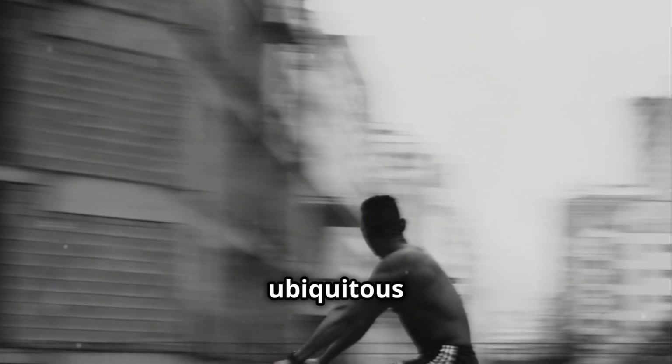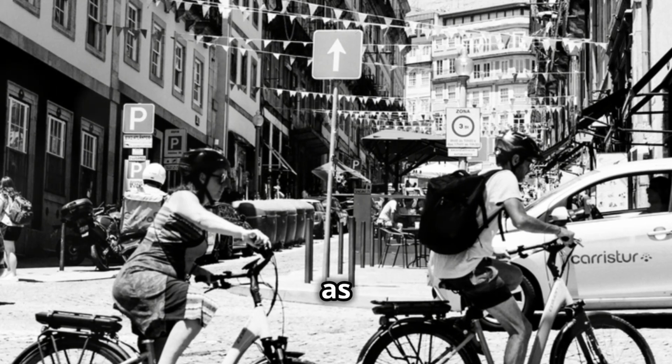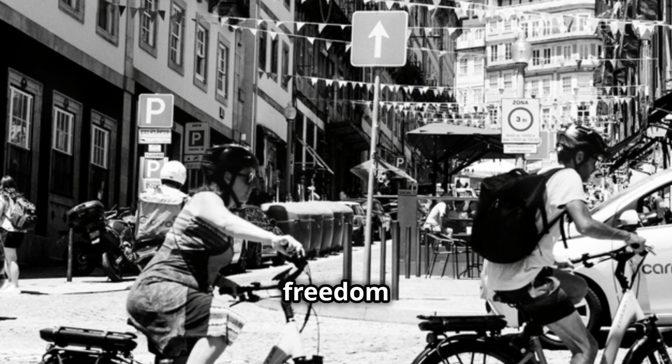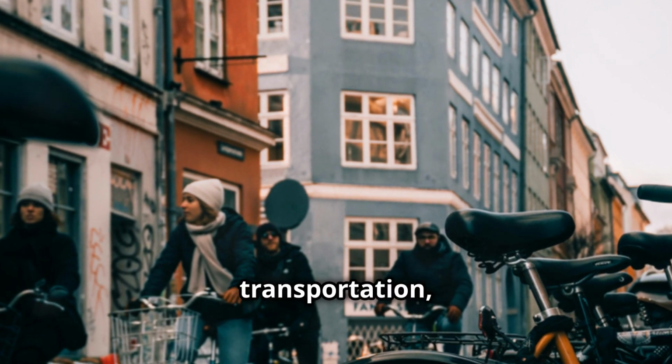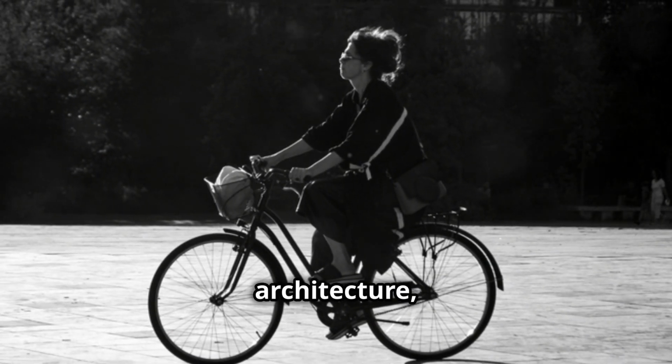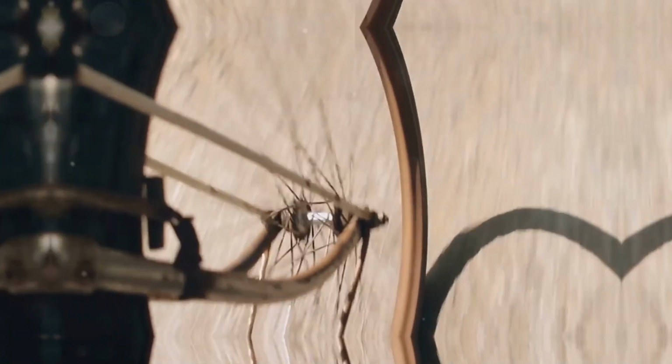Bicycles became ubiquitous on city streets and country roads as people embraced this newfound freedom of mobility. The bicycle's impact extended beyond personal transportation, influencing fashion, architecture, and even social norms.